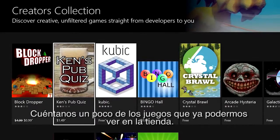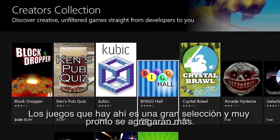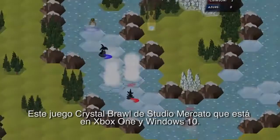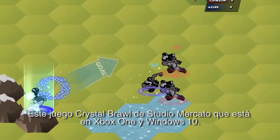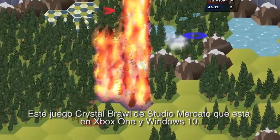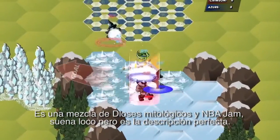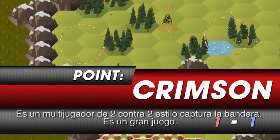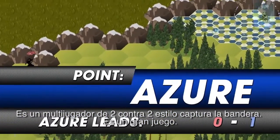So tell us about some of the games that we're seeing already in the store. There's a really amazing selection of games that are already there, and there's going to be a lot more coming. So there's games like Crystal Brawl, which is from Studio Mercado. It's on Xbox One and Windows 10. It's kind of like a Gauntlet meets NBA Jam. That's probably the best way to put it. It's sort of crazy. But two-on-two, capture the flag, local multiplayer.